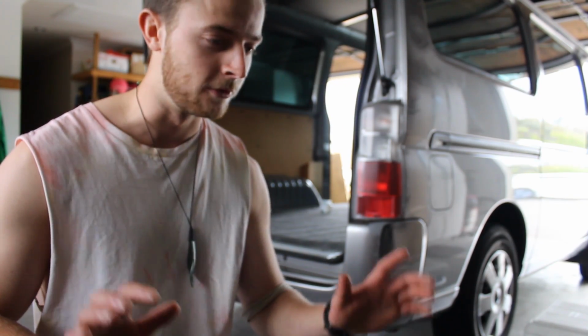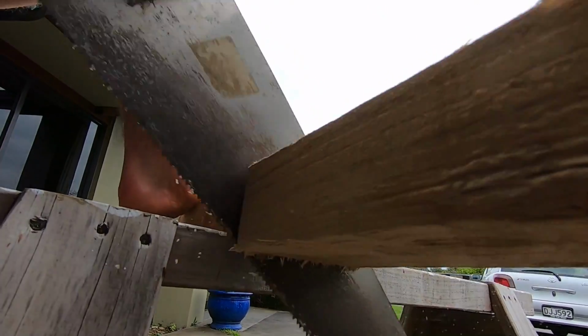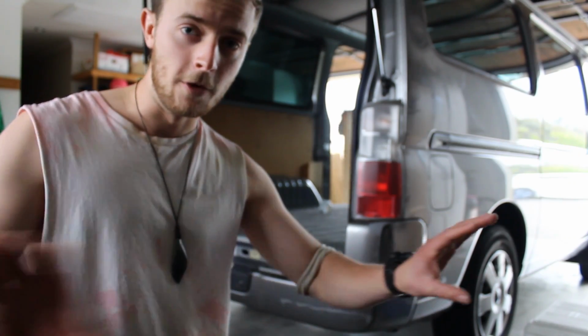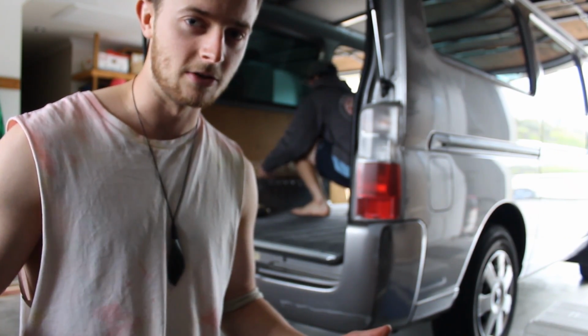Okay, so right at the moment we've got our two posts, both bolted to the wall. Then we've got our first beam, which is bolted to both those posts, which sits just above the wheel arch to make it extra secure.